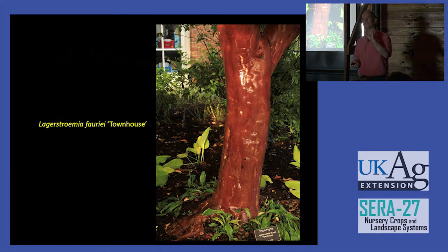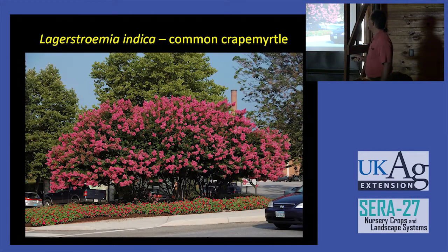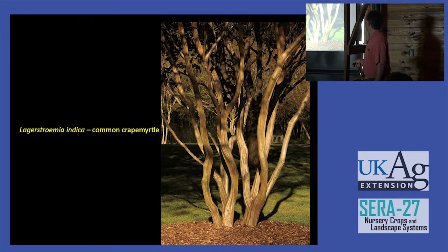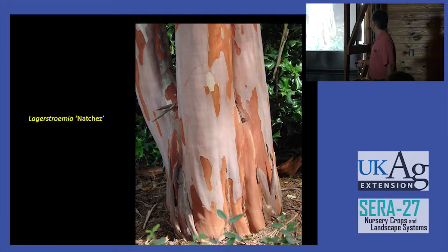The irrigation system went on, and it slicked up that bark, a really neat look to it, just beautiful. And again, our common crepe myrtles, beautiful for their bark, sinewy characteristic. And of course, flowers are a bonus. And just great form, great bark. This is one called Natchez. Even though it's genetically the same cultivar, no two trees are the same. And Natchez is a very popular cultivar.